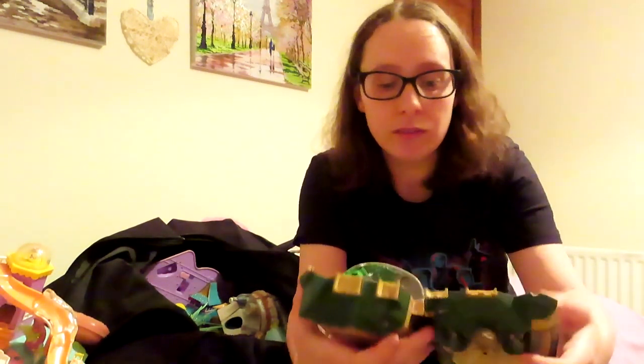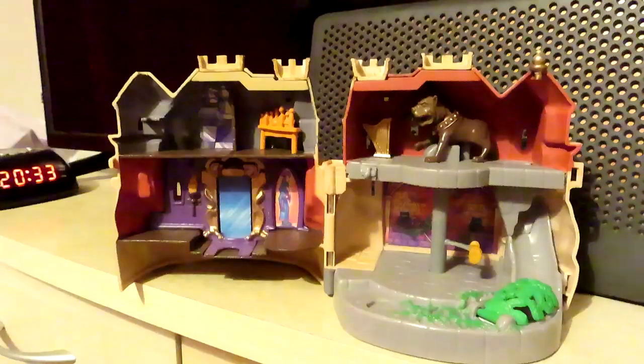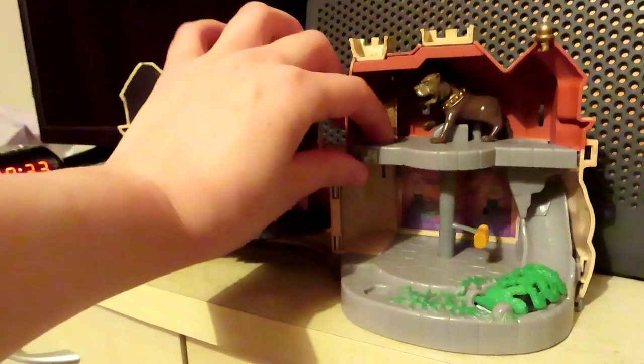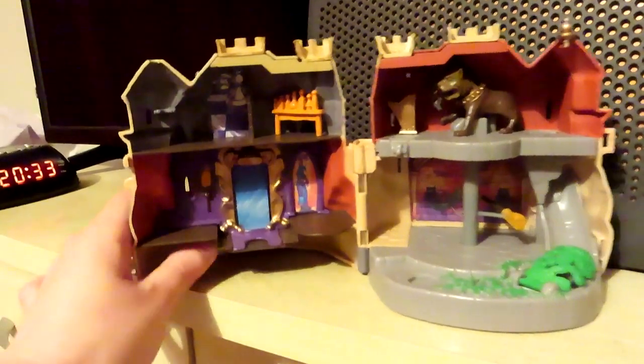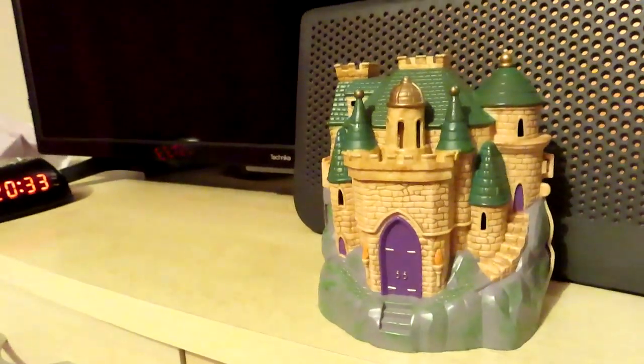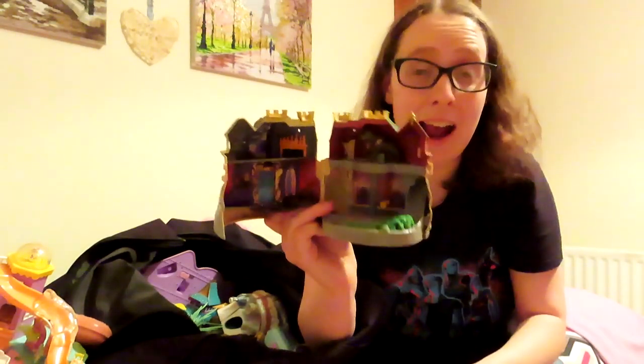Here it is, from Polly Pocket. So this is the miniature version of it. It's a bigger one, which I do have. So in here we have the dog. We have the moving mirror here. That noise you're hearing is a broomstick that Harry should go on.